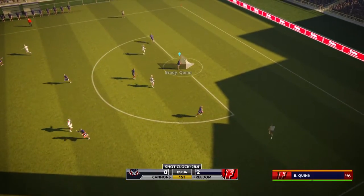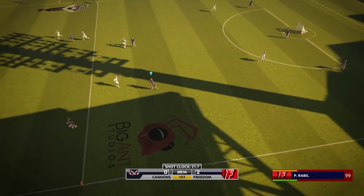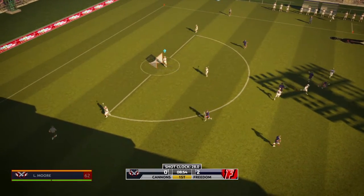Ramirez wants it. Saved by the goalie. The home team get a chance now. The away team might consider themselves unlucky, but this man is having an exceptional match in goal. Three, receives the ball, and saved.